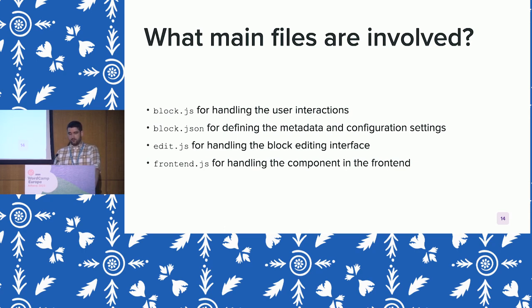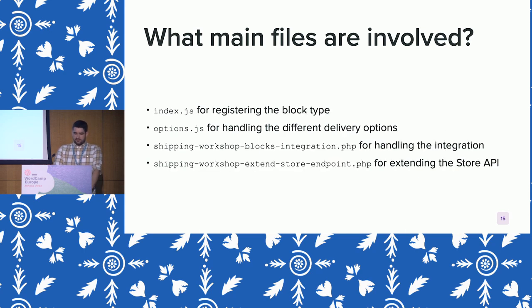Frontend.js is a file specific to WooCommerce blocks. What that does is it replaces a static block on the frontend with an interactive React component. So instead of just rendering HTML, it's going to mount a React component there. Index.js is where we register the block type. Options.js is going to have an object full of options, which will appear in the drop-down menu later. And then two PHP files. One is for integrating with WooCommerce blocks, and one is for dealing with Store API. We just separated them out so it's easier to reason with.